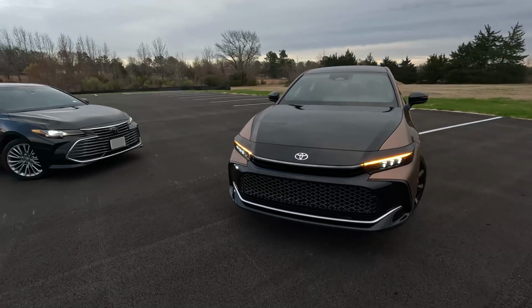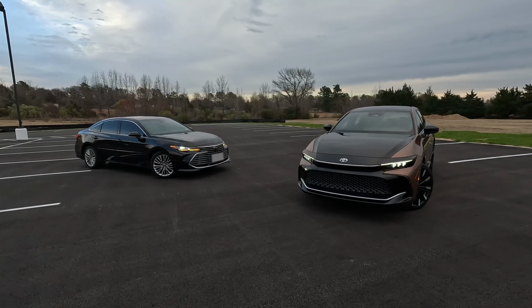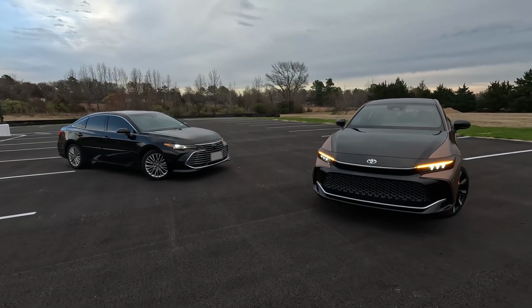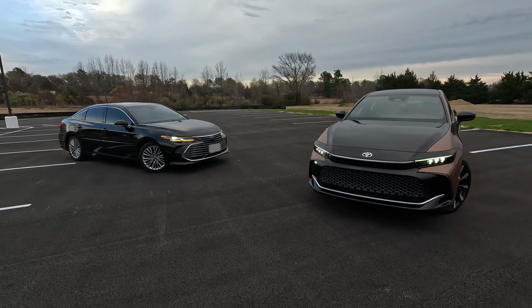So when it comes to front end styling, it really is pick your flavor here between the two of them. I really like the more modern, updated look of the Crown versus the Avalon when it comes to front end styling. But those sequential turn signals are just so cool.